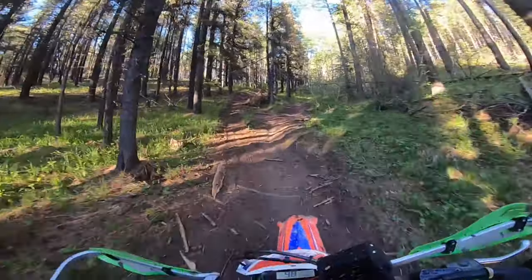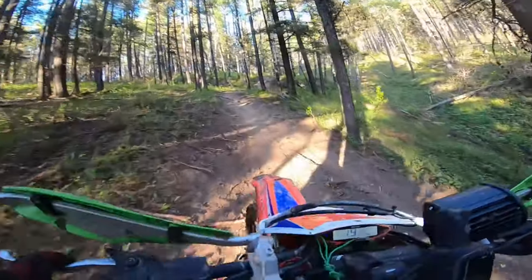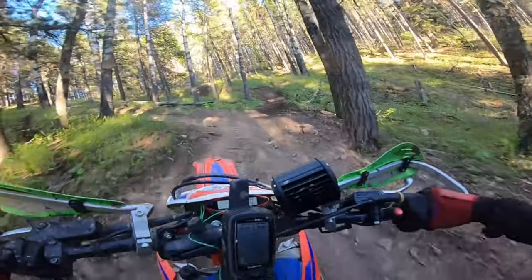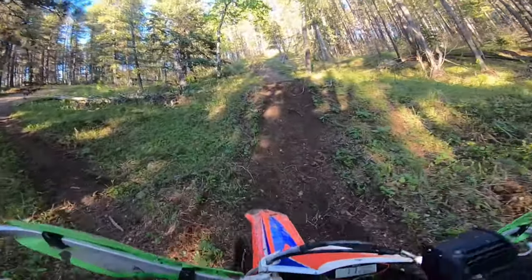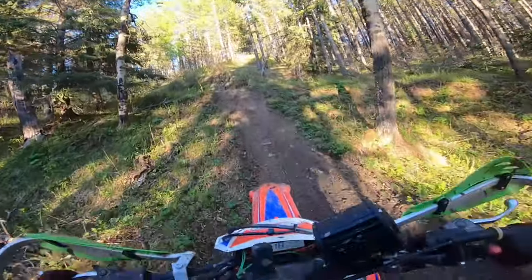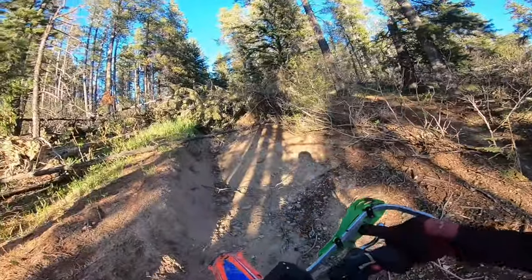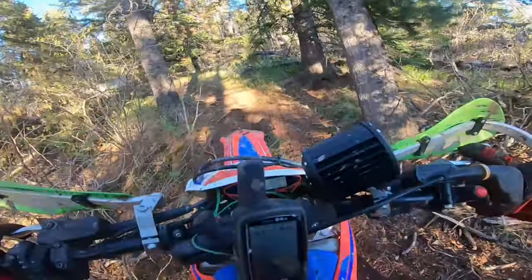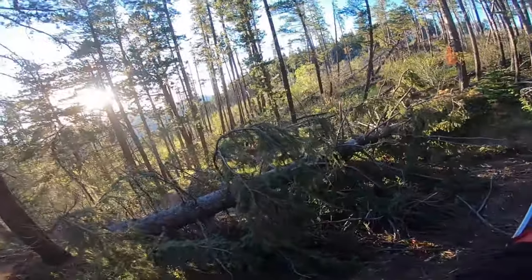Of course, we got some blowdown coming up here as well. I'm going to change the course of things just a little bit. Usually we go left there. When I first got this bike, I really struggled through a lot of this stuff, but now that I'm learning how to ride it better, having a lot more fun with it, things are becoming a lot easier.